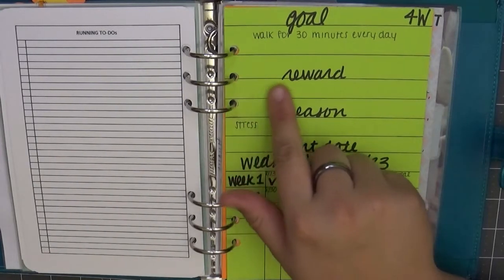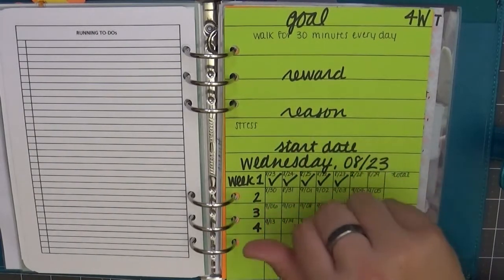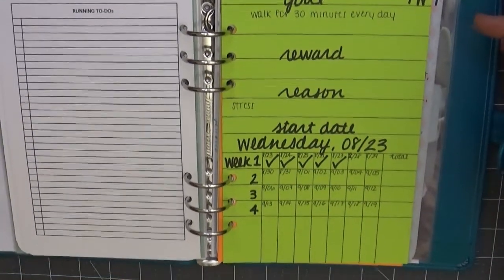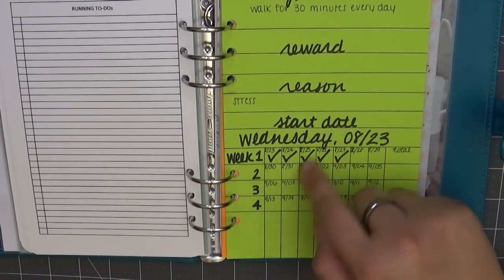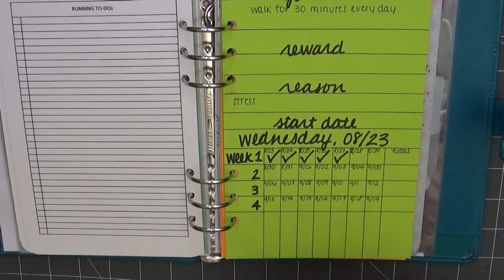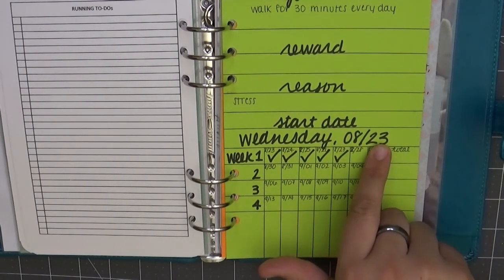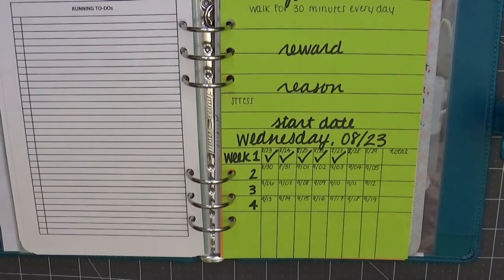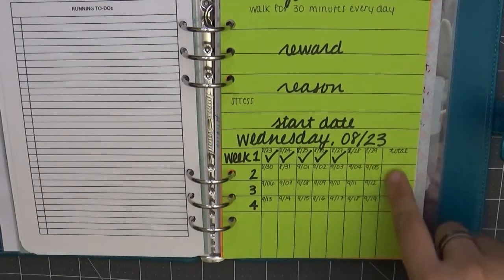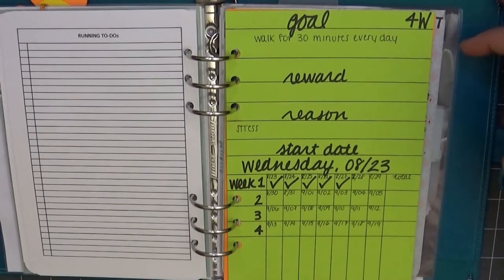So I actually wrote in what my reward might be. I haven't really figured that out yet. And then the reason, it's not just stress, but that's primarily why. And then I'm kind of just checking them off as I go. I just have all the dates in here, and then they're separated by weeks. And you can tell I did this spur of the moment because of the start date right here. Started on a Wednesday, so very weird. And then I'm gonna total it up, and then based on what my total is, I will be able to give myself a reward accordingly.